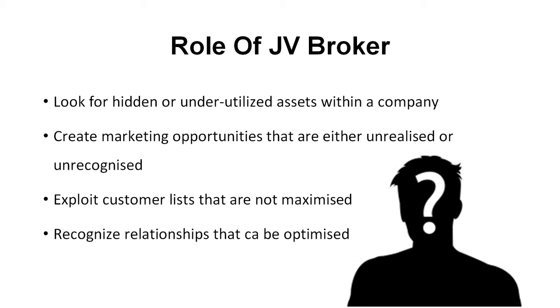Joint venture brokering appeals to many entrepreneurs because it offers a way to earn really good money without having to create your own product, without having to set up and implement any marketing strategies. Although for some types of joint ventures a knowledge of marketing is essential, more often than not it requires no financial investment. The joint venture broker essentially determines the type of resource the client needs and works with the client to determine what can be offered to joint venture partners who have those resources. The joint venture broker then works out how to present the offer to joint venture partners so that they see the offer as a win-win-win situation.